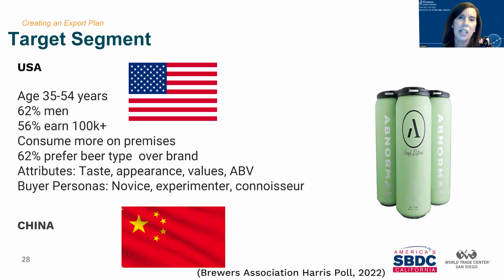So understanding who your target segment is matters. You don't export to a country. You export to a group of individuals with similar characteristics, your target segment in an overseas market. So who is that potential target segment overseas?